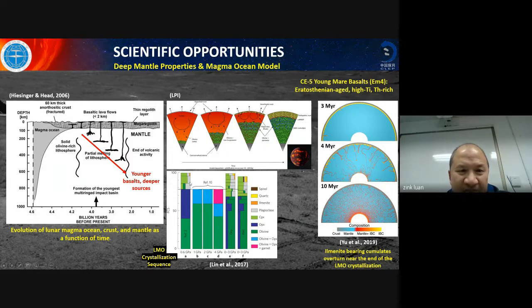And because this basalt, as we said, is a high-titanium basalt, generally people propose that it is a partial melting product of ilmenite-rich material. Then we can use the chemistry data and the isotope data to further constrain the magma ocean overturn model.